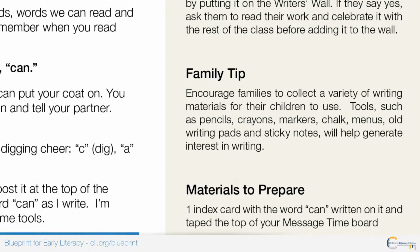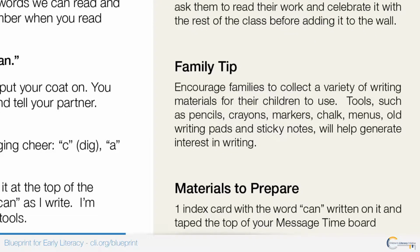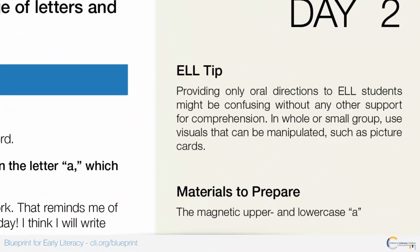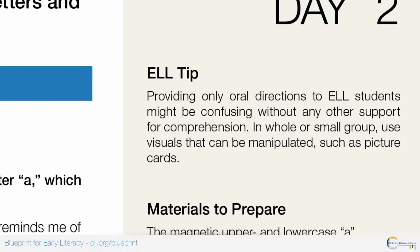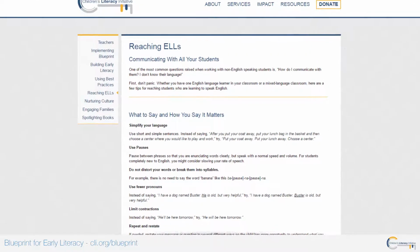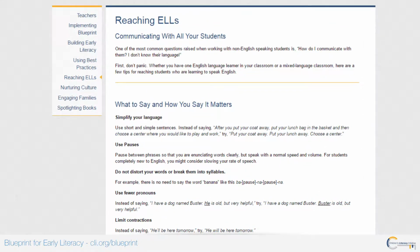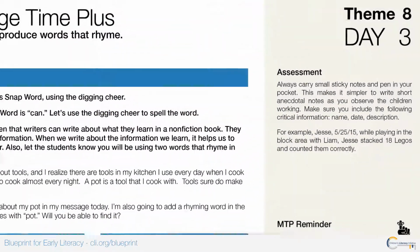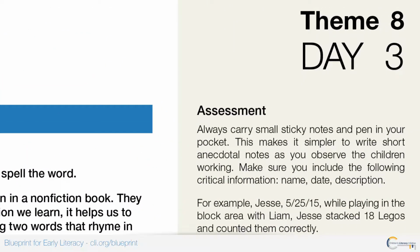Family tip. Twice each week, the curriculum offers a suggestion for how teachers can bridge the home-school gap by sharing ways to help families engage with the skills and content their children are learning. ELL tip. Once each week, we offer suggestions for ways teachers can support English language learners in their classrooms. This tip is supplemented with weekly online suggestions for ways to adapt the skills and content for English language learners to make it more accessible. Assessment tip. Each week, we offer a tip on how to incorporate formal and informal assessments to guide instruction and meet children's individual needs.